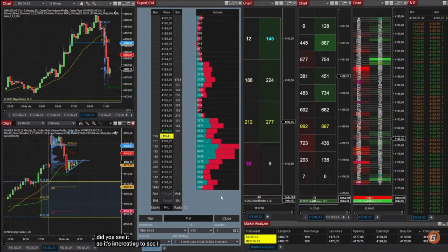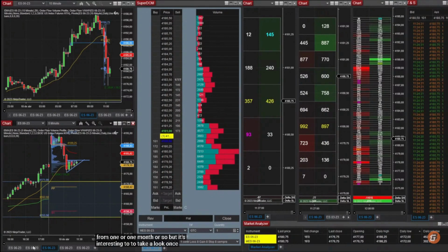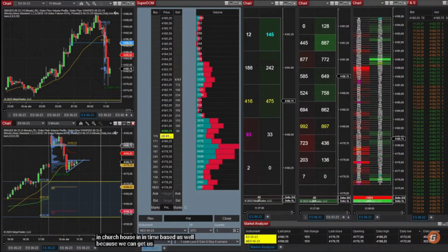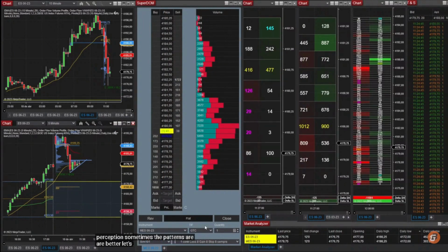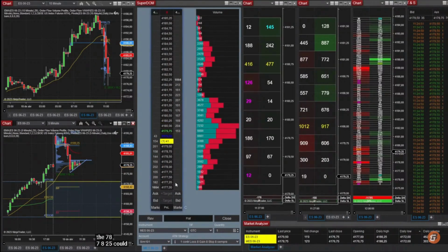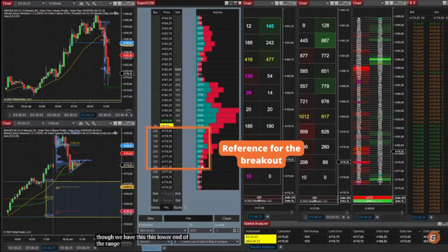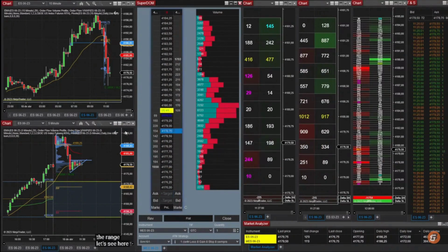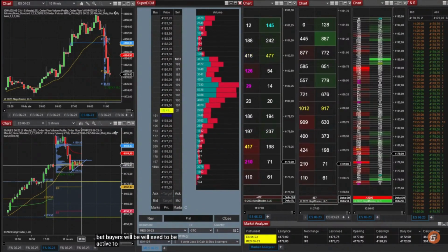So it's interesting to see. I've been preferring to use the 4,000 ticks for a month or so, but it's interesting to take a look once in a while at the chart, also time based, because we can get this perception. Sometimes the patterns are better. Let's see, trading below the 7825 could be the reference here, even though we have this lower end of the range. Let's see what's going to happen. But buyers will need to be active to be able to hold here.